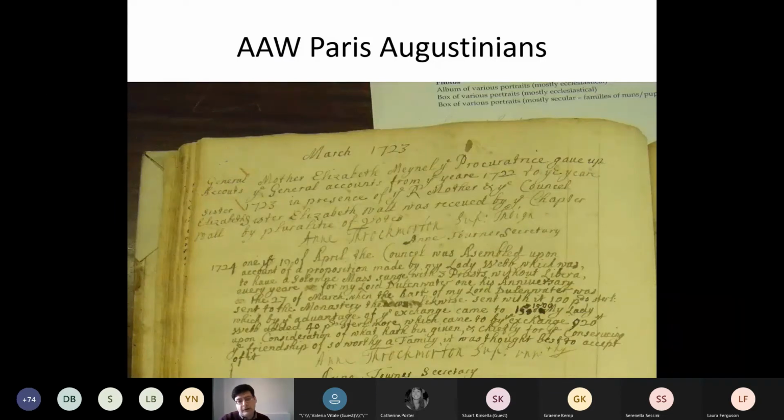We have things like financial records that we had to draw from to find out, for example, dowries. We didn't in the end record them all because it was quite harder to do it, but we did record it in certain instances. But what we did record were particular roles that they held in the convent. So what you can see here is Mother Elizabeth Meynell, who was the procuratrix, or we might call the bursar, and here she is presenting the financial records. So we were able to record that was her job and for which years she did that.